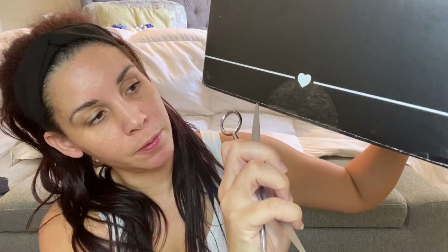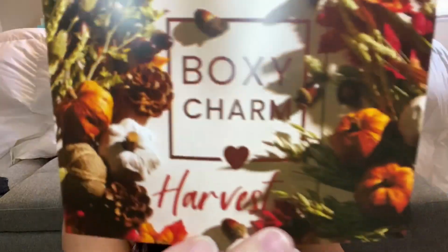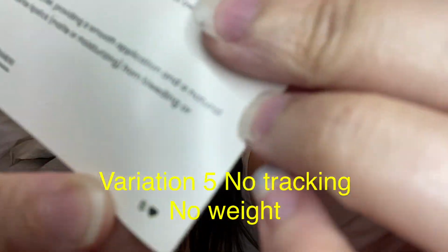Here it is. You're supposed to have 7 to 8 full-size products, and it looks like that. So right on top is the card. It is Harvest for the month of November. This is variation number 5. I have actually seen this variation.